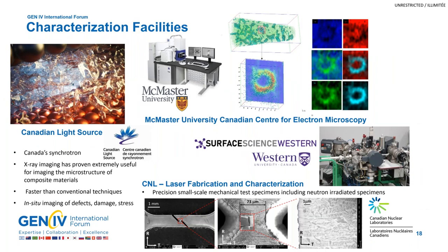Characterization facilities. McMaster, in addition to their research reactor, also has the Canadian Centre for Electron Microscopy, CCEM. This houses best-in-class electron and ion microscopes. CCEM serves users from academia, industry, and all over Canada and internationally. The research published by CCEM users has steadily grown to over 140 peer-reviewed journal articles annually, so really quite impressive.